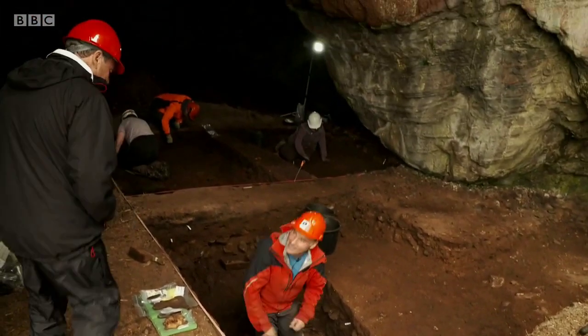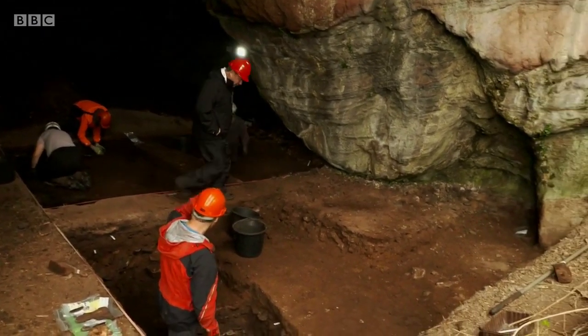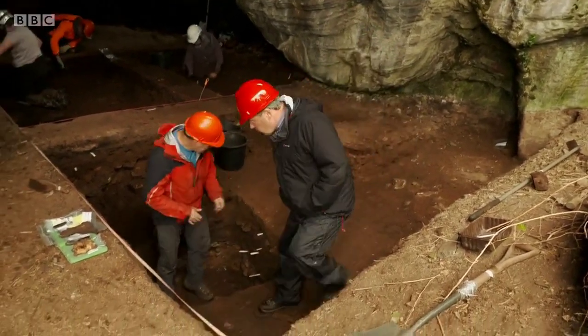Hi, Ewan. Can I join you? Yes, come this way or round the... Yeah, just come round the back there. Keep off the edge. Yeah, it's fine. You can step on inside here, it's absolutely fine, yes. So what are you working on at the moment?